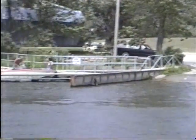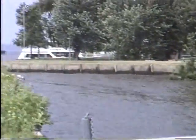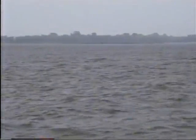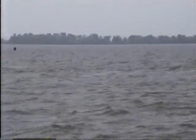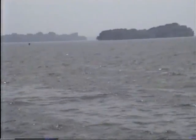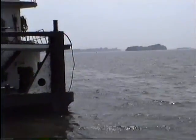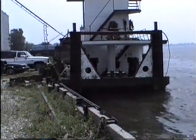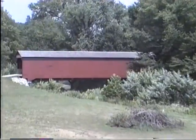Well, this is the boat ramp at Oquawka. Somebody going out. See if there's anything interesting on the river. Go out in the sunshine here, due south. First time up there, he's 0 for 1.